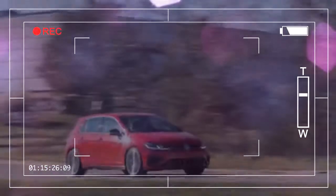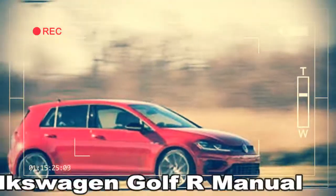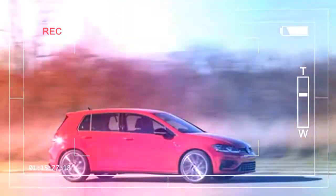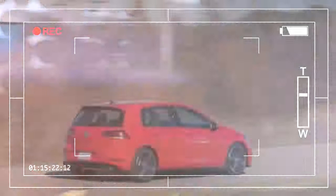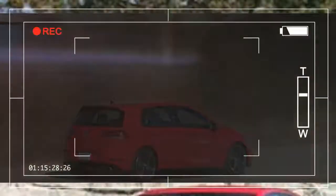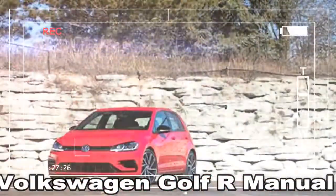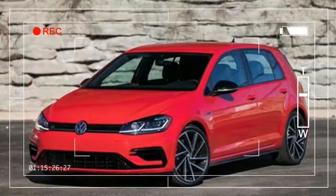The punk kid sitting next to you at the light in the Civic with a fart can exhaust will never know what happened. The metaphorical big stick here is the Golf R's turbocharged 2.0-liter inline-4 and standard all-wheel drive. Rated at 292 horsepower and 280 lb-ft of torque, the Golf R engine outguns the GTI's by 72 ponies and 22 lb-ft. A 6-speed manual transmission dispenses torque via Volkswagen's 4Motion all-wheel-drive system.